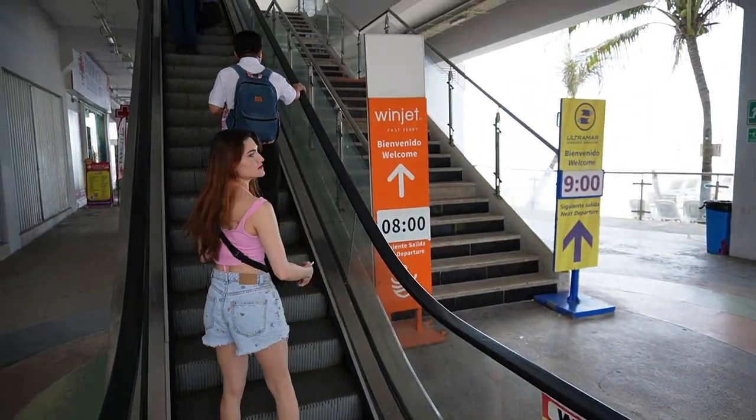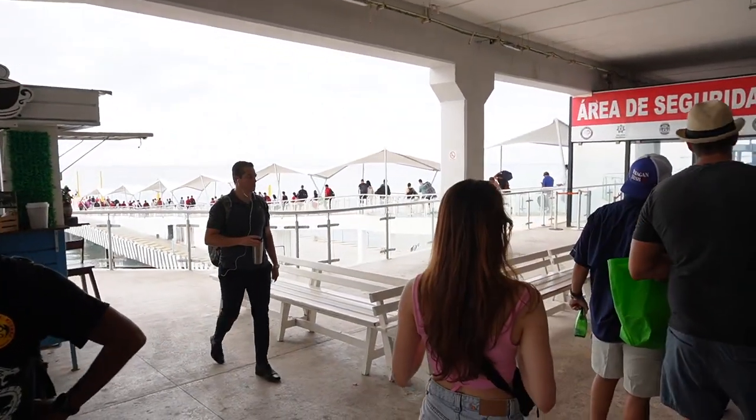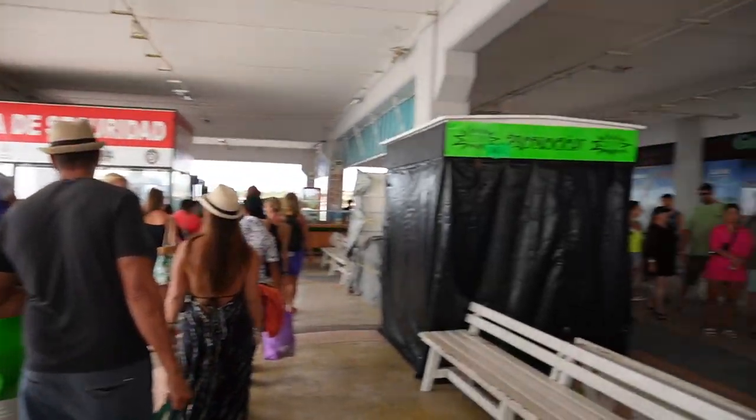Right now we're about to board the ferry. So if you've already bought your tickets, you can go ahead and just skip the line. Just head right up the stairs, go to the second floor. We made it through. Luckily, we didn't have to print out the tickets. They can just scan them on your phone.